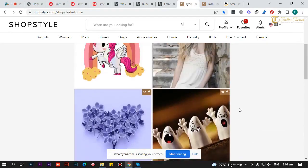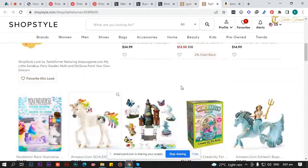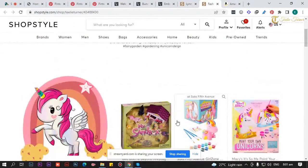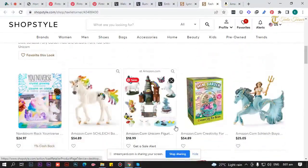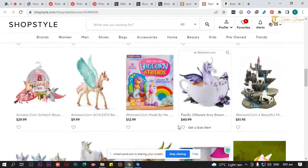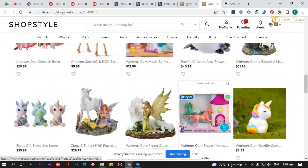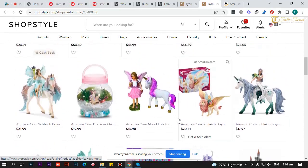So this is our new post today, the unicorn. If you just click on this product, it will lead you to the product itself, and it also has other ideas here of unicorns. These are all unique unicorn items.